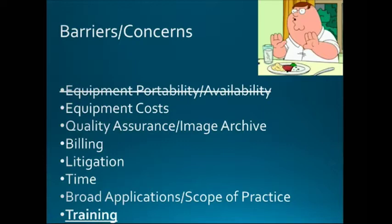In terms of quality assurance and image archiving, sometimes people are concerned about how you make sure that the images you're getting are meeting a criterion standard. And this does require some infrastructure. It's nice to have a plan of supervision if you're doing this out in the community, where you have a group of people who are providing some quality assurance.